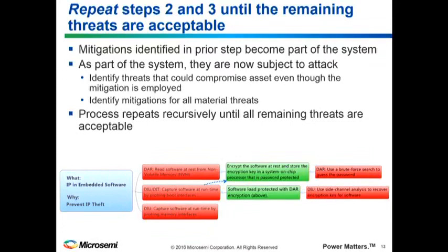They could put a brute force search on. They could use side channel analysis, a form of differential power analysis, to recover the encryption key for the software. That'd be a way they could go about it as well. In the real world, we're going to identify many, many different threats for each of the mitigations and many, many different threats for each of the assets because, again, there are different ways to get at the particular data.